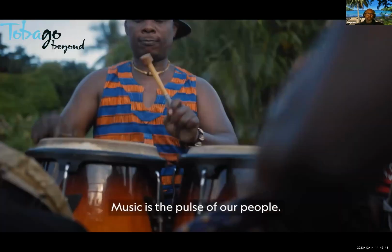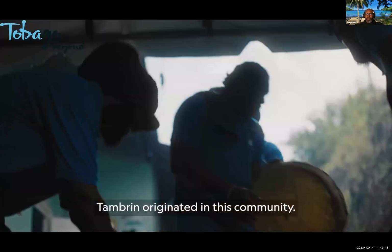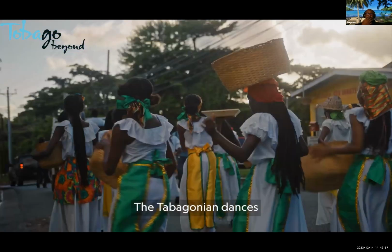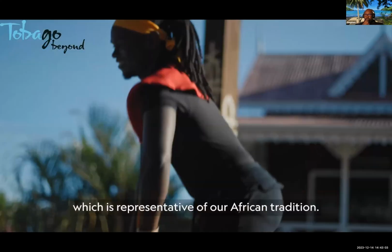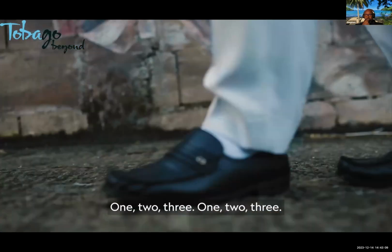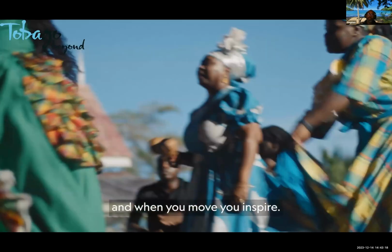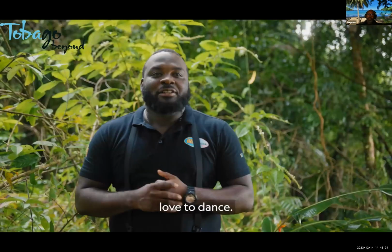Music is the pulse of our people. It's the way we express ourselves. Tambourine originate in this community. We love that music. Once we hear it, we had to go. The feeling, the scene, we had to get up, we had to dance. The Tobagonian dances, we have a number of influences, a lot of the footwork, a lot of the groundedness, which is representative of our African tradition. Most thing we're famous for is the brush back. 1, 2, 3. 1, 2, 3. When you move, you feel. When you move, you engage. And when you move, you inspire. Tobagonians love to dance. Even our birds love to dance.